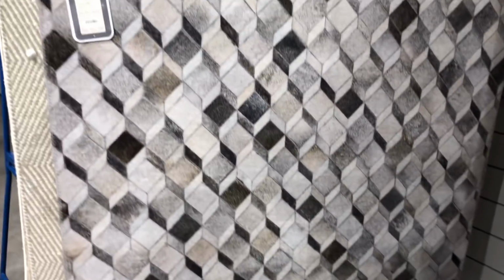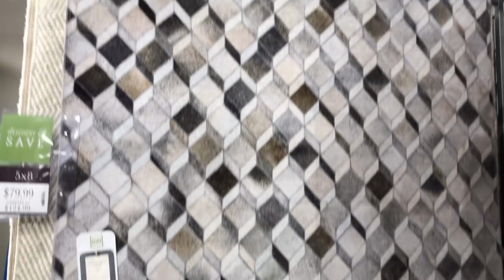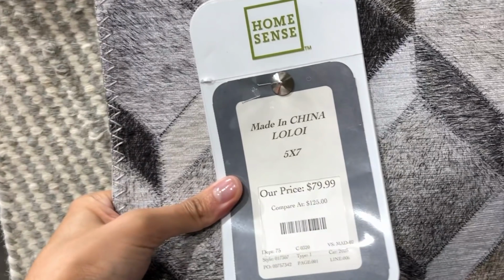I loved the look of this Loloi faux cowhide patchwork rug. It was very geometric, extremely modern, brought in that earthy element, and could ground a room at a budget-friendly price.